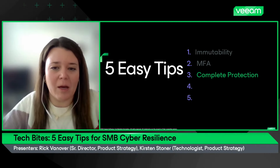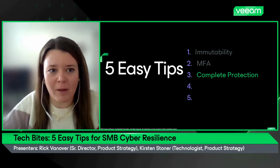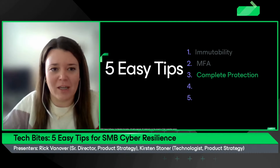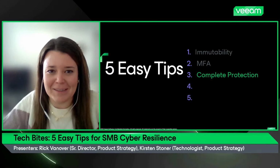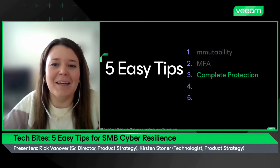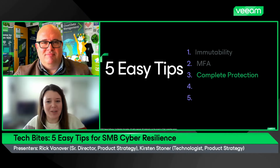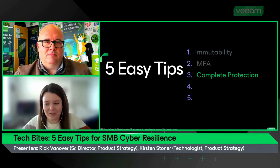You also want to think about using encryption, making sure you're encrypting your backup data. Because you already said it, Rick, what's the saying? Encrypt your data in the cloud, or someone else will do it for you. Yeah. So I'm thinking about protection: making sure all of my workloads are being backed up, and making sure that they're encrypted.